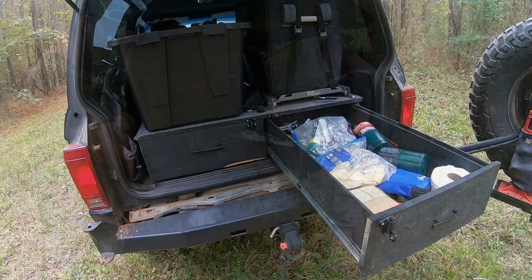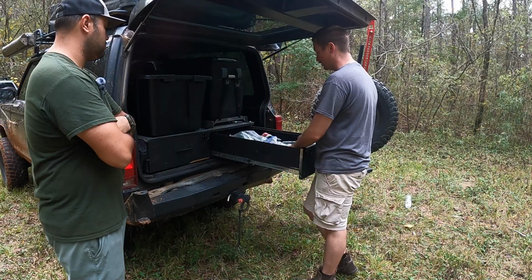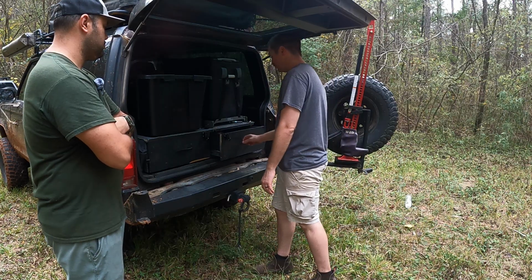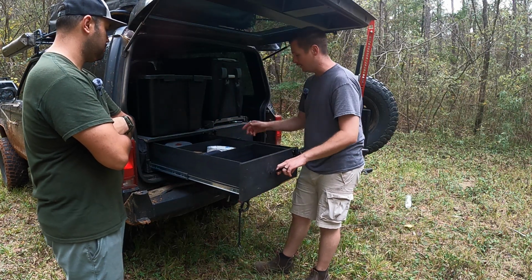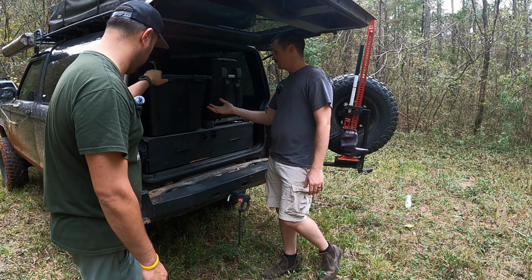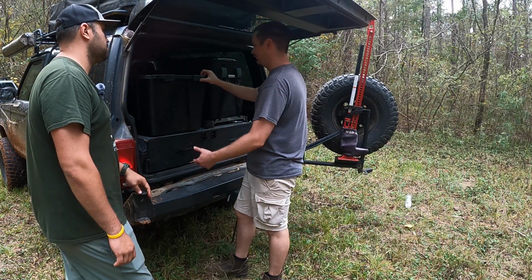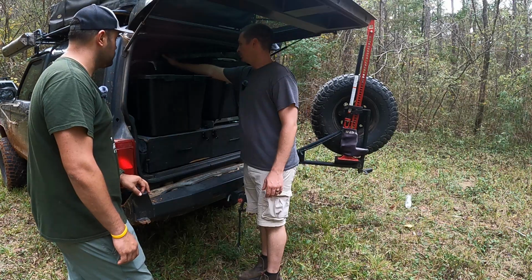Got a good bit of space. I don't know if you can see anything that's in here, but it pretty much carries everything I need as far as my camping essentials. This side I typically put food on, so coffee maker, plates, some food, snacks, that kind of stuff. And this is just your standard Home Depot plastic bin, and that's got a lot of our other stuff, and it's got tools in it.